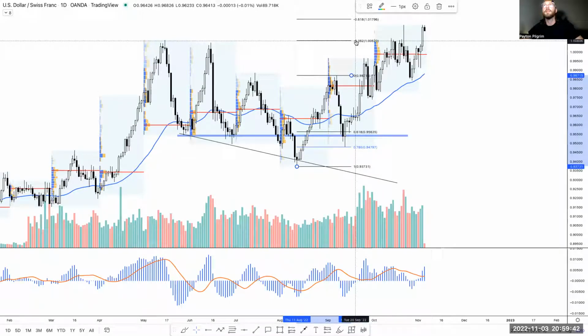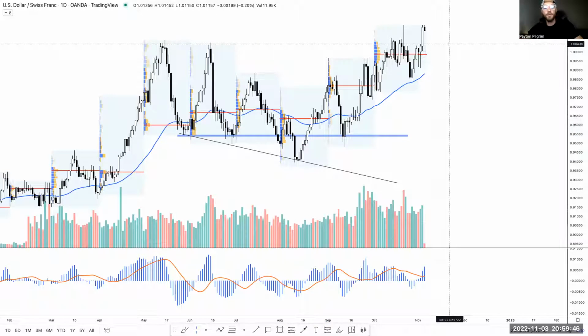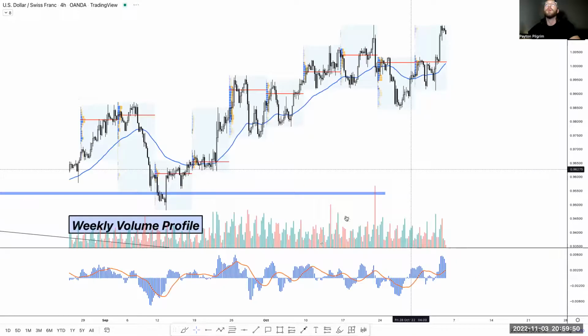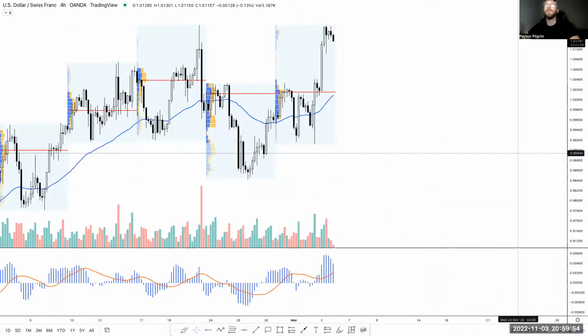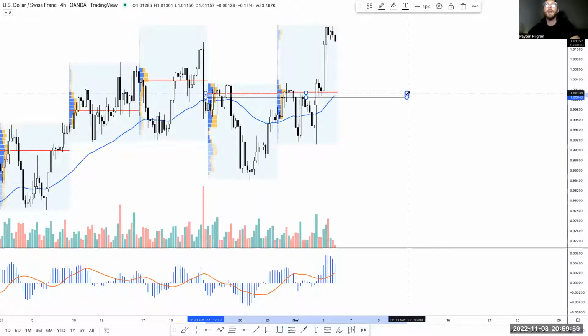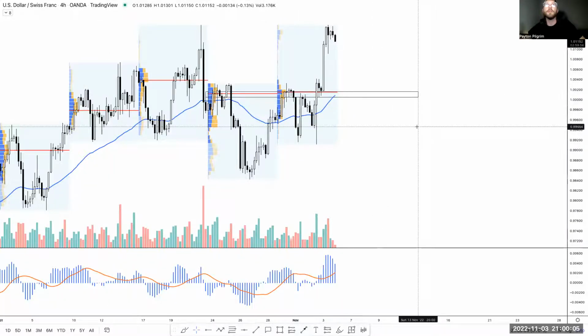And now it's kind of hit this extension. It could make one more move up to that full extension, which is what I think is going to happen. So let's try to find a bullish move. Okay, so this is the weekly volume profile, right? And the past 2 weeks, this area has been hot, extremely hot. And the week before, a little bit lower even, but this is also the 50 EMA.